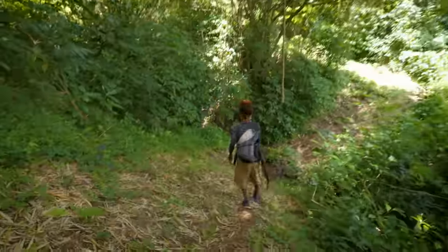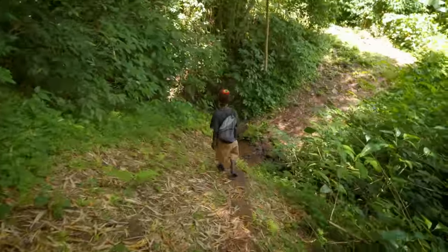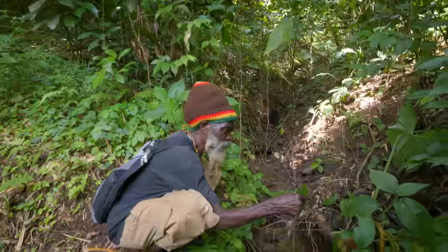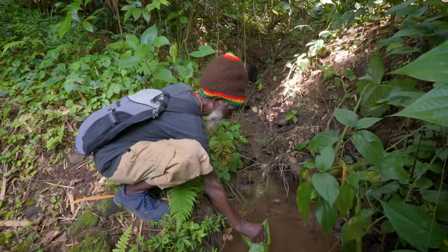So, if you can tell, it's a hot one today. It's 32, feels like 38 or 40 or something. No complaints, just mentioning. Oh man, okay, there's our little first look at some water here. That's a cup. A bush cup to drink some water in the bush. There you go.